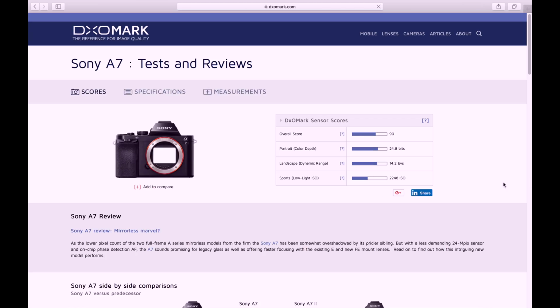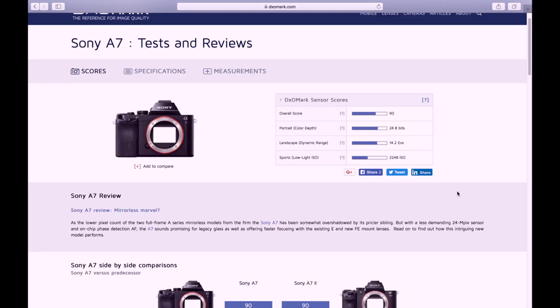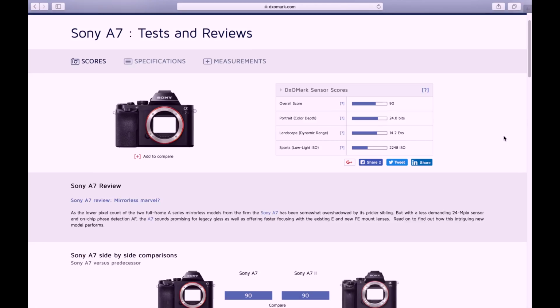So the overall score which these guys have given is 90 out of 100. And portrait color depth is like 24.8 bits. Landscape dynamic range is 14.2. So 14.2 is actually much better than what you know about. The Sony Alpha 6500, which was just released, had like 13 dynamic range, and this has 14.2. So that's cool. If you take some portraits, you have some amazing detail in the image.